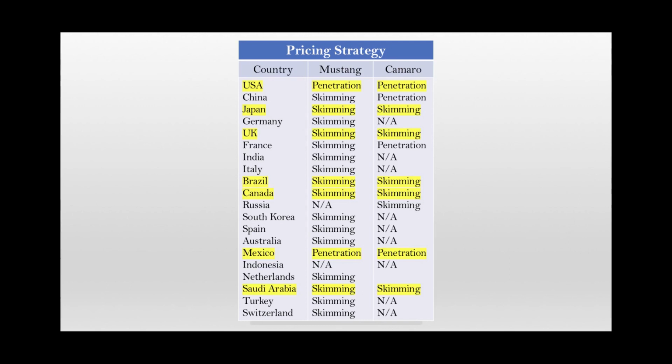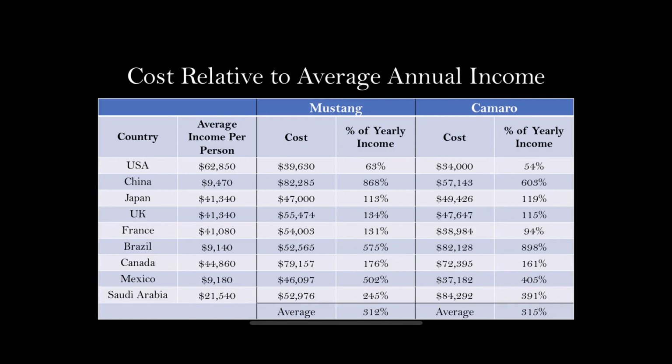Out of the 9 mutually shared markets, the Mustang and Camaro are both priced to penetrate the market in the United States and Mexico. When looking at the cost of the Mustang and Camaro in relation to the average yearly income for one person in the 9 mutually shared markets, the Mustang and Camaro are priced on average 312% and 315% higher than the average income, respectively. Meaning that across the globe the Mustang and its competitor are priced similarly in relation to an individual's income.